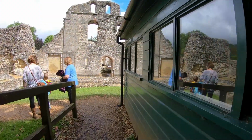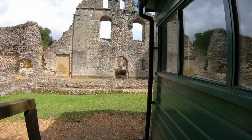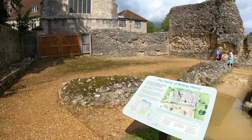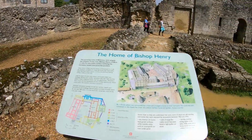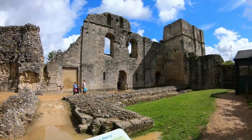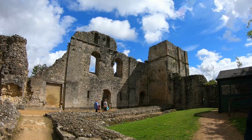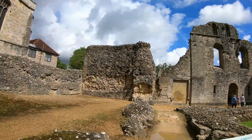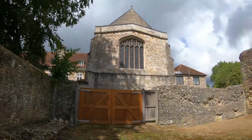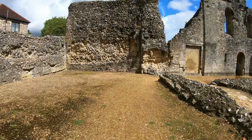The creation of Wolvesey Castle was largely built by Bishop Henry of Blois, between 1139 and 1171. He constructed the castle to show off his powerful position and immense wealth. When Henry became the Bishop of Winchester in 1129, the residence only consisted of a large hall block that is now known as the West Hall. This was actually built in 1110 by the previous bishop, William Giffard.